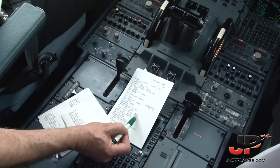F plus increasing, flap 1 please. Speed checks, flap 1 plus F blue. So Oscar Echo turning right for Delta Whiskey 04. Check. S plus flap 0, please. Speed checks. Flap 0, 0 blue.